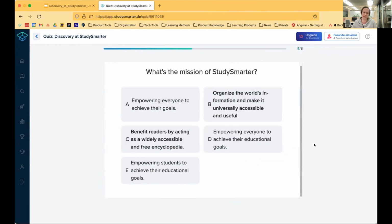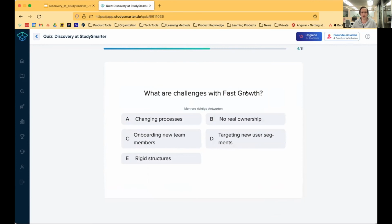And what's the mission of StudySmarter? That's a little bit of a tricky one. If you look at that and make up your mind about what's the right one, you will find that this is more tricky. So maybe it's empowering students to achieve their educational goals. Well, in fact, we focus on students and pupils currently, but the goal is to achieve educational goals for everyone. Fast challenges with fast growth: onboarding new team members, yes. Targeting new user segments, yes. No real ownership, no, sorry, you will have real ownership here, and rigid structures we also don't have. So changing processes is right.